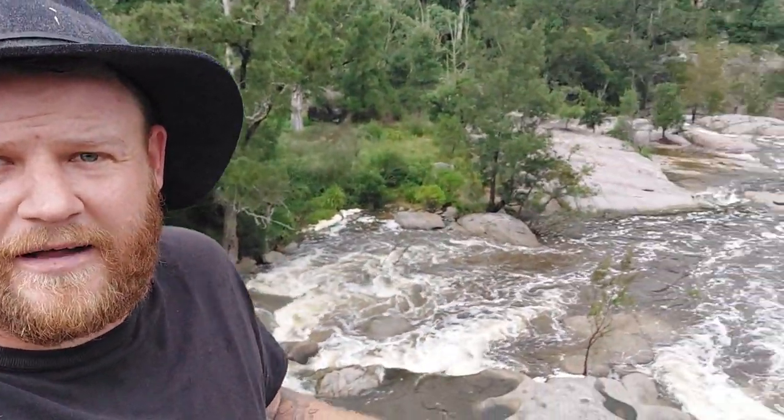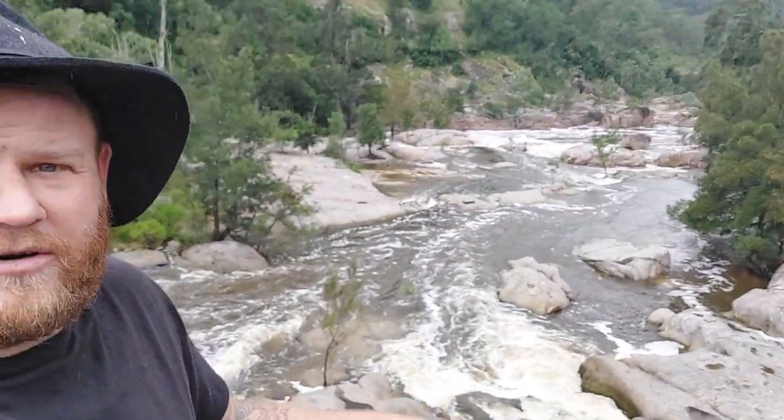Well, guys, this is it. This is the swing bridge. I'm about halfway. Sort of stopped to get a quick video, but yeah, the river is smashing along.